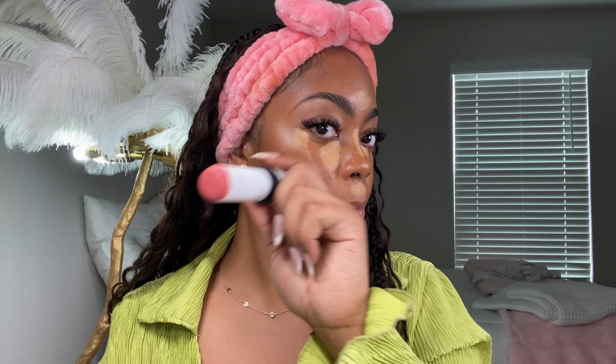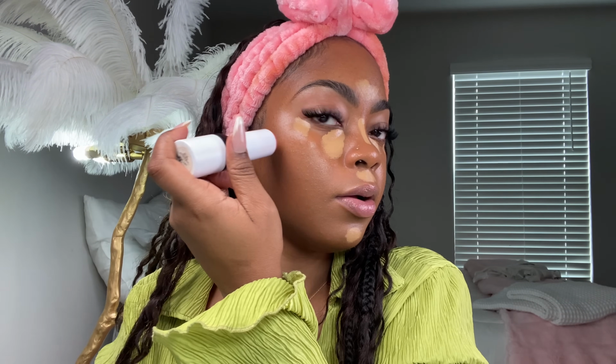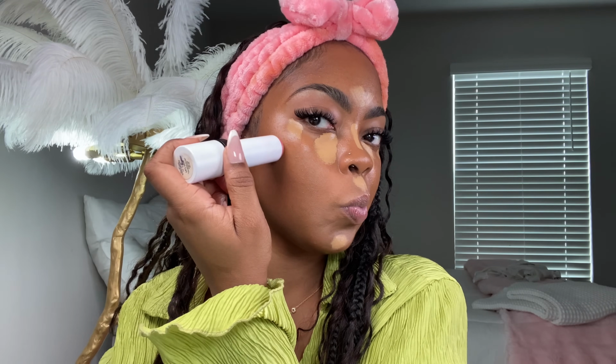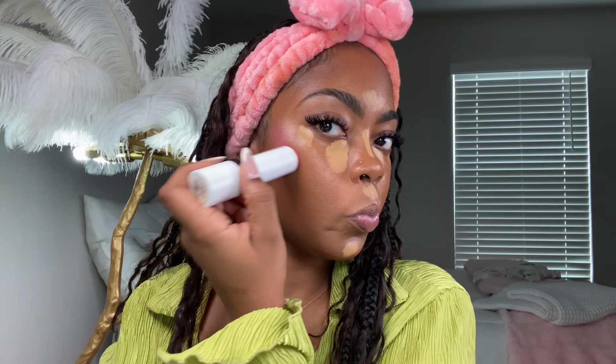So for blush placement, a lot of people put it on their cheek area, but not me. I like when my face is lifted. You know, when you're doing your makeup, you want to look lifted and you don't want to look droopy. So for blush placement, I place mine right above my cheekbone, in the high areas. So I just come like this. Hold on. Literally right there.